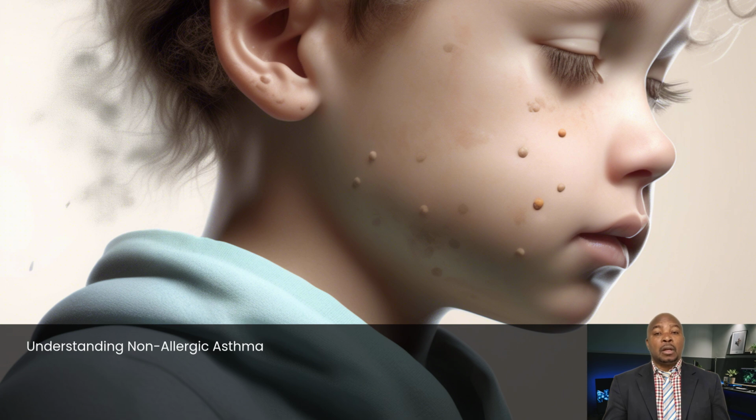Symptoms: wheezing, coughing, chest tightness, shortness of breath, and difficulty breathing. Triggers: pollen, dust mites, animal dander, mold, and certain foods. Treatment: allergy testing to identify specific triggers, allergen avoidance, medications such as inhaled corticosteroids and bronchodilators, and immunotherapy, allergy shots in severe cases.